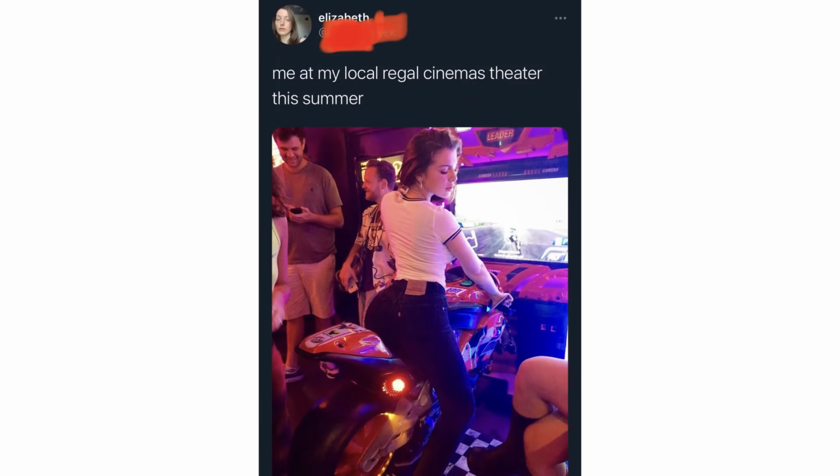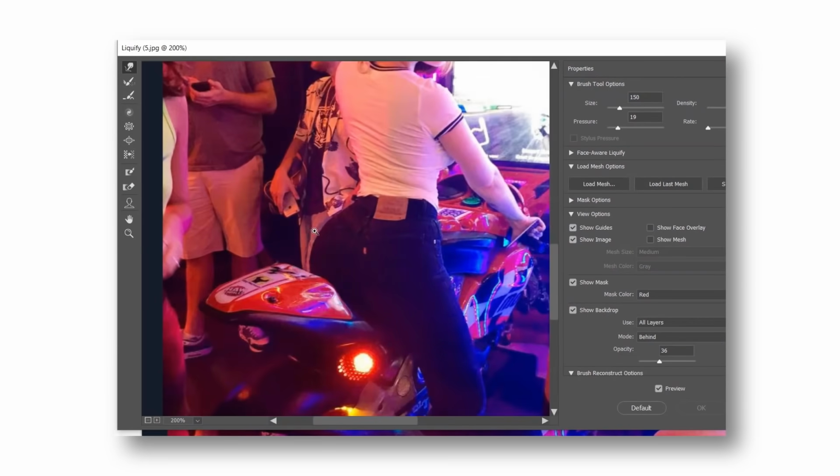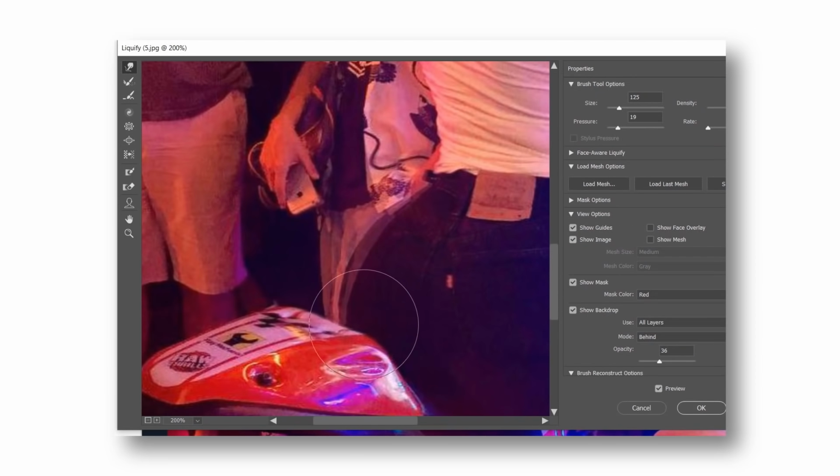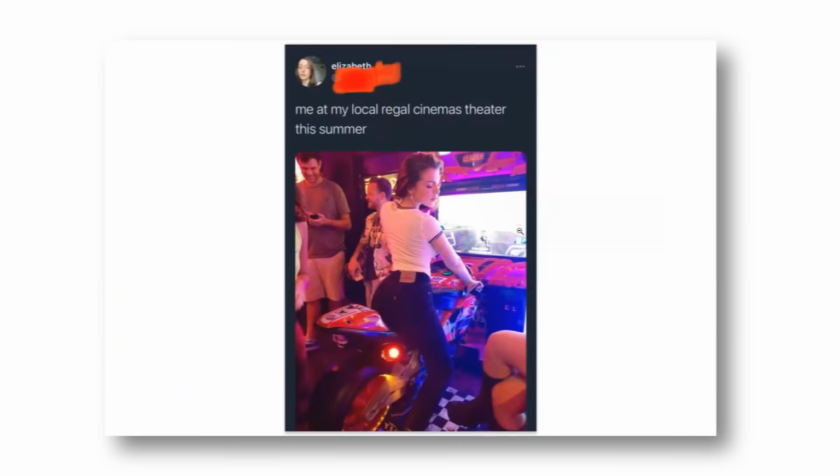Here we have a girl at an arcade with a butt that's so attractive that the guy's legs behind her are following the shape of her butt. It's just pointless to ask how people miss such obvious things at this point, because we've already said enough. Let's talk about fixing that poor guy's legs. We're again going to use the old liquify tool, and already you can see that it looks so much better, and the guy doesn't look like he's hiding all that pain behind that smile.